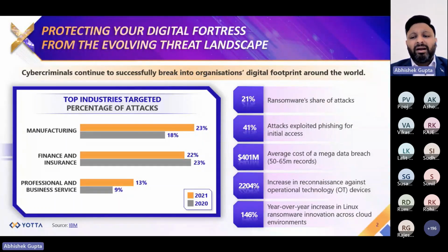When we talk about a mega data breach, the average cost is $400 million, where 50 to 65 million records are involved. Nowadays, the Government of India is promoting the manufacturing sector. They want India to become a manufacturing hub after China. So most manufacturing hubs are adopting OT technologies. We call it IT and OT technology, right? We have seen a significant increase, 2000% plus, in recurrence against operational technology, which is called OT devices.